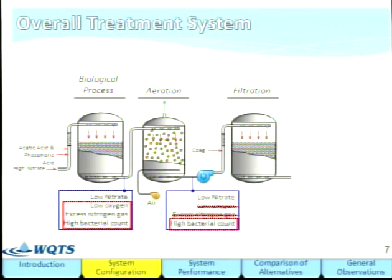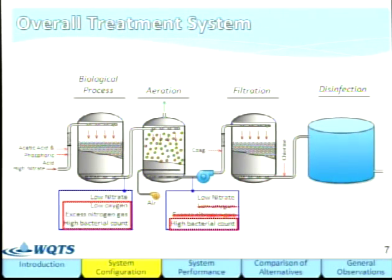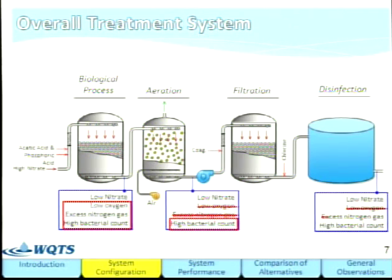filtration and disinfection. And so we look there at another pressure filter vessel with a coagulant addition, followed by a disinfection step. Both of these aim at addressing the high bacterial counts that are coming off of the aeration process. And so it's only at that point that we're able to achieve the goal of the low nitrate plus replenishing the oxygen, removing the excess nitrogen, and addressing the high bacterial counts that are in the water.